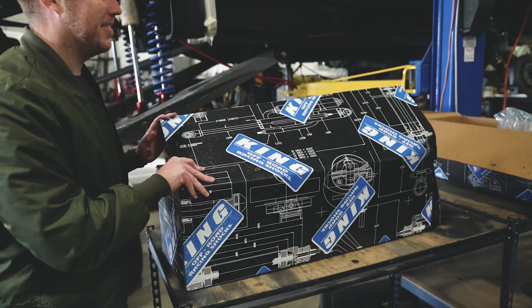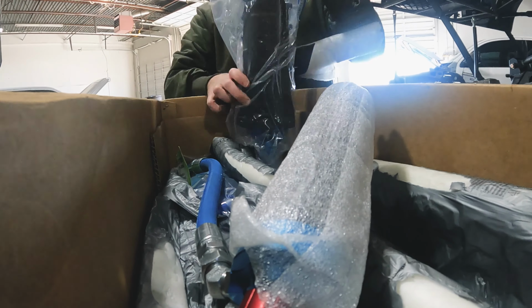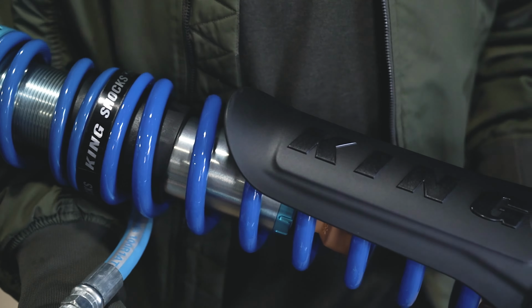Let's get these open. All right, these are the King adjustable coilovers. We're about to drop these on the Bronco. This is the front, one of the front ones, and then we'll show you the rear in a second.